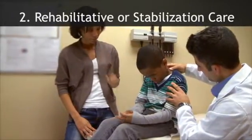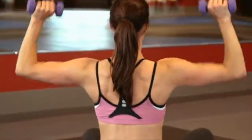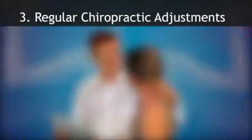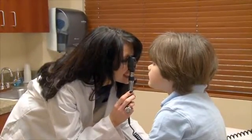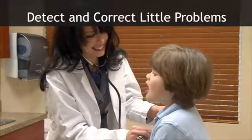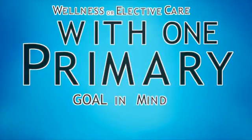The second is rehabilitative or stabilization care. With the most obvious symptoms gone, visit frequency is often reduced, while the focus changes to strengthening the supportive structures of the spine, helping to restore your health to its highest potential. The third type of care consists of regular chiropractic adjustments, like regular visits to the dentist or the pediatrician for well baby checkups. They are designed to detect and correct little problems before they become serious. This is called wellness or elective care with one primary goal in mind: results.